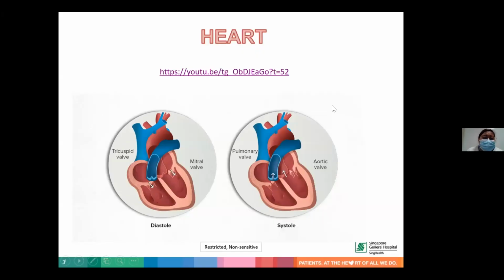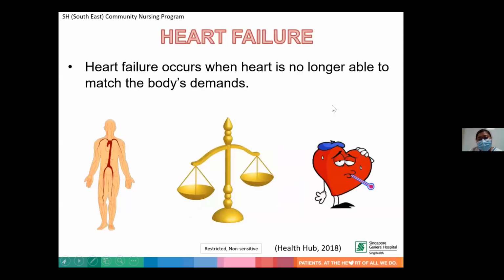As the video says, the heart is a very important organ that pumps blood to all the parts of our body. It is divided into four chambers, which are divided by doors or the valves. So what happens in heart failure? Heart failure occurs when the heart is no longer able to match the body's demand. This most commonly occurs because the heart is unable to function efficiently due to disease or injury. This also happens because the body's demands are more than what the heart can cope with, even though the heart may be normal, making the body compensate in other ways.